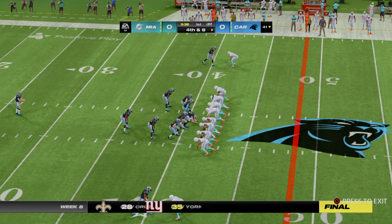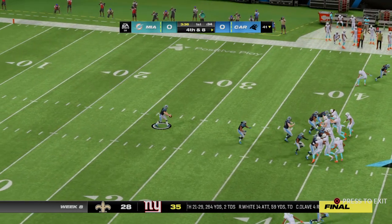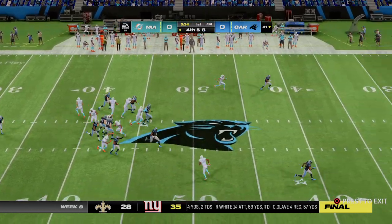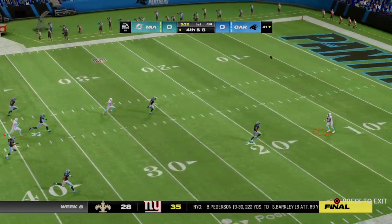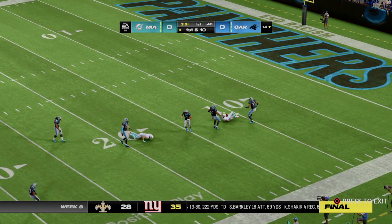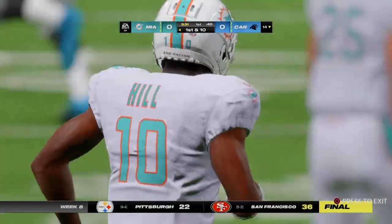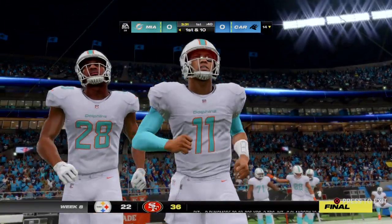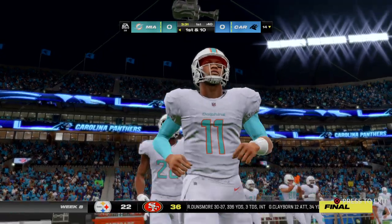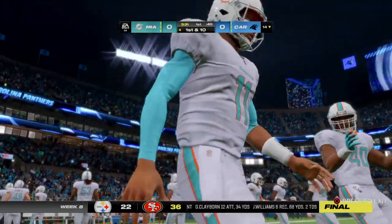Here's the Panthers punter now, as he'll punt it away for the 2nd time. 44 on his first punt, and this is a good kick as well. So a change of possession here on the punt. And the Dolphins drive will start deep in their own territory with a 1st and 10. Out comes the Miami offensive unit now. They get set to take over.